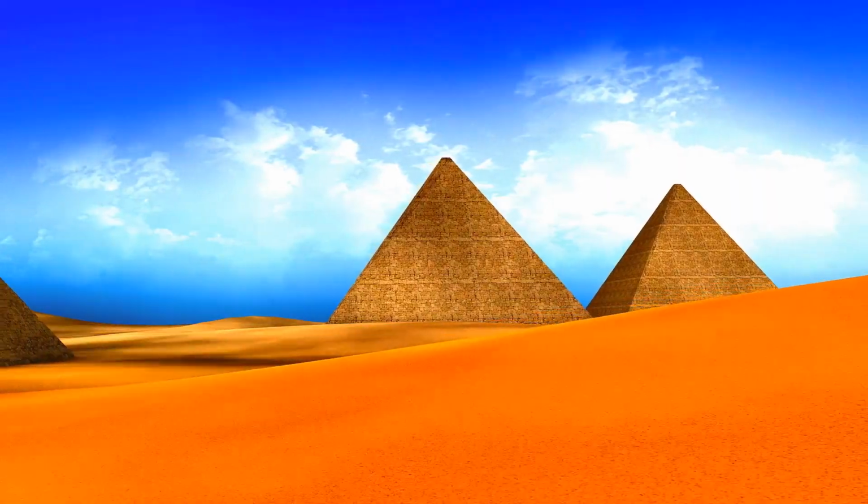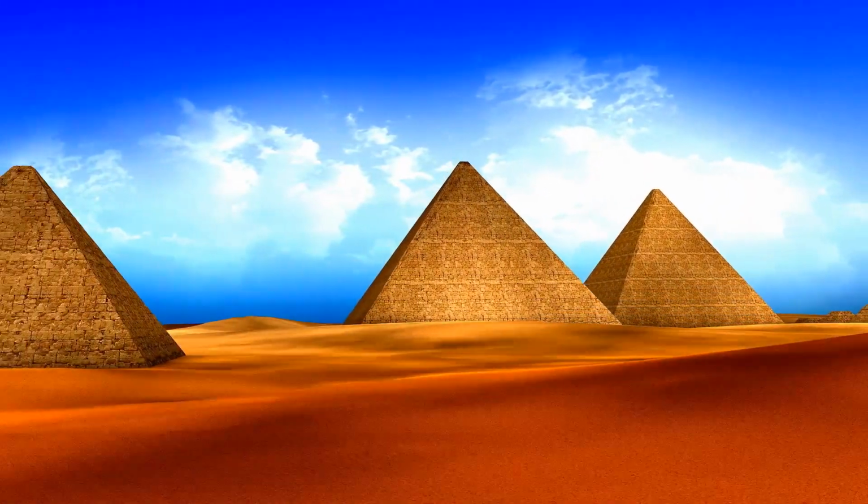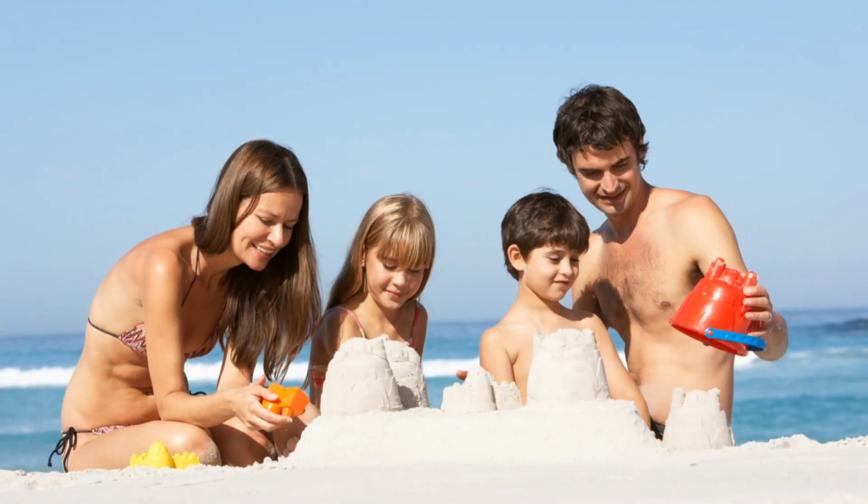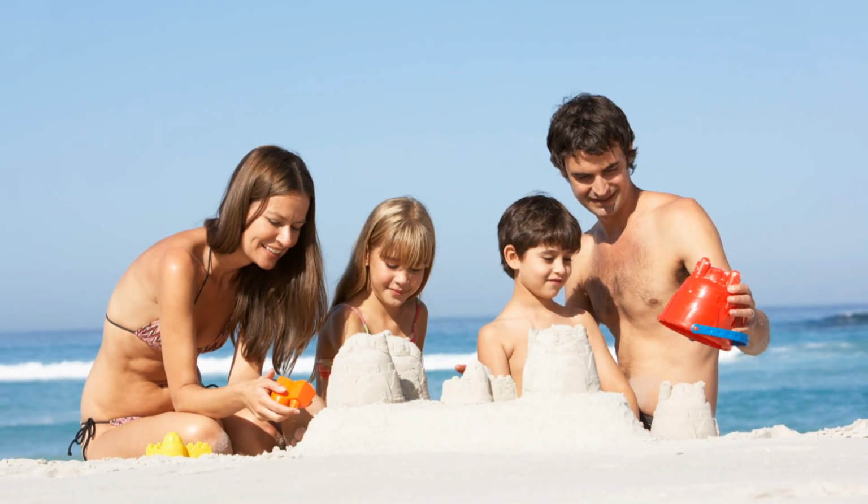They used sledges to drag the stones and built ramps to stack them up high into the shape of a pyramid. It's like building the biggest sandcastle, but way harder.